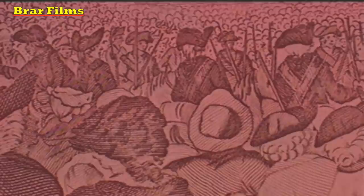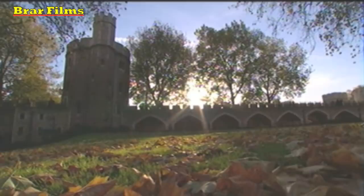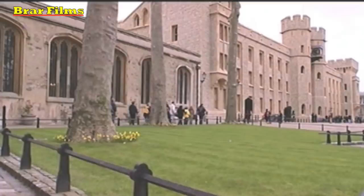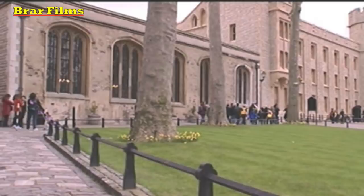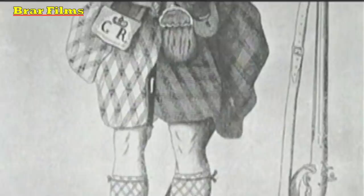But other executions were deliberately concealed from the public behind the walls of the Tower. It wasn't only history's celebrities who were executed here. This was also the place to kill spies and mutineers quietly. One of the most forgotten happened outside this tower chapel in 1743. Against this wall, three Scottish deserters met their deaths by firing squad.